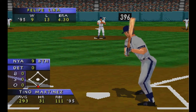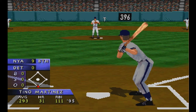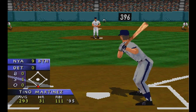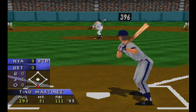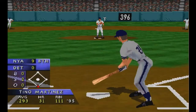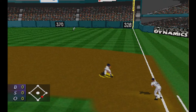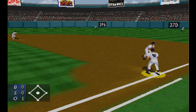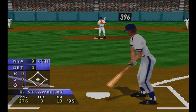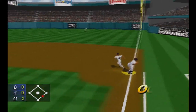Tino Martinez. Line shot to right. Foul. A shot to the right side. He picks it up. He's out of there. Daryl Strawberry. Line drive, right field. He picks it up. Sit down.